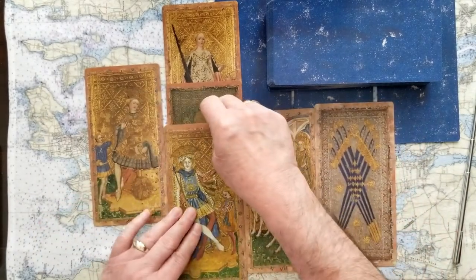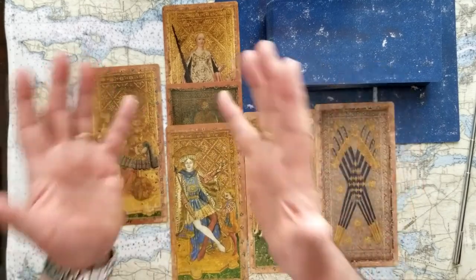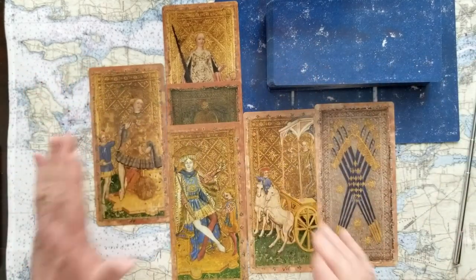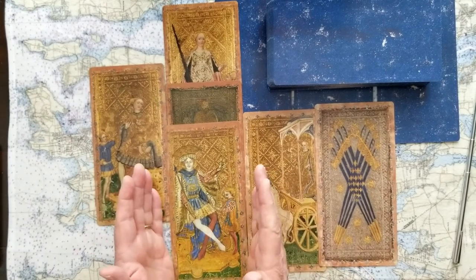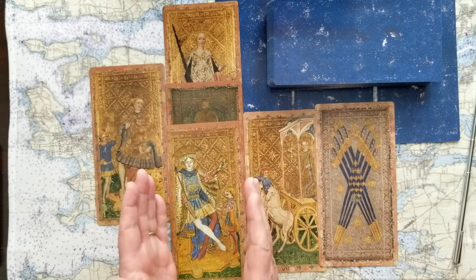So the Three of Pentacles is the signifier card, and that's putting something together for public display, cooperation. Okay, it's challenged by things moving at a rapid pace. It's anchored by this King of Wands. It's a plan, a strong kingly plan. So that's what's anchoring it.